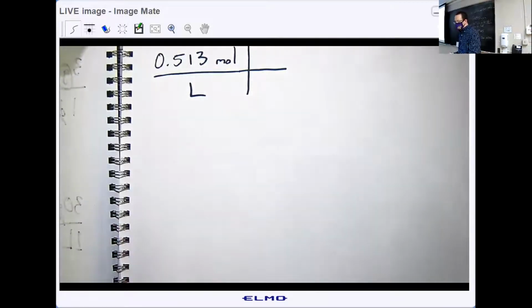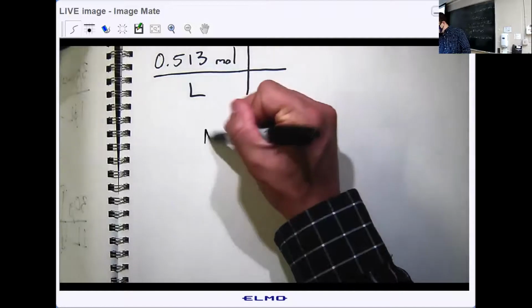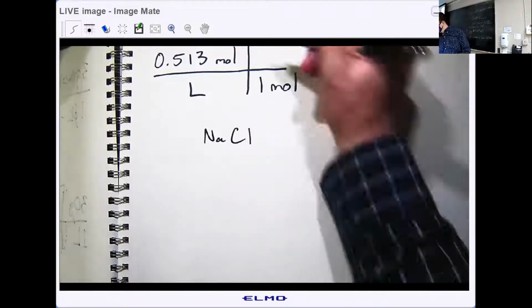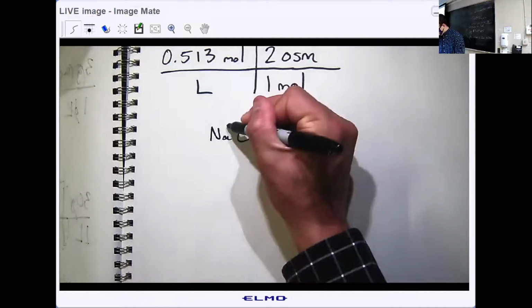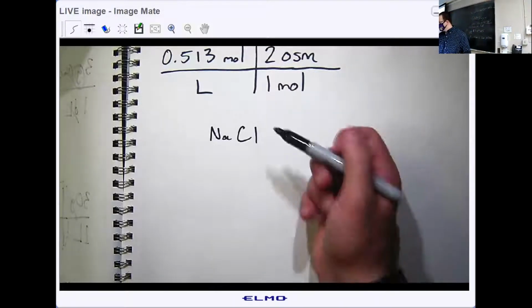Now we get to add in a step that covers something special about water, and that's osmoles. They sound a little weird, but luckily they're not serious things. So in the case of sodium chloride, one mole of this molecule is two osmoles in water. Now why did we just suddenly double that? Why is sodium chloride 2 osmoles when you put it into water?